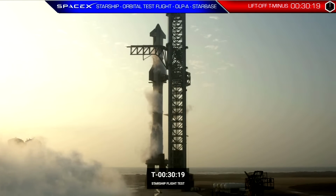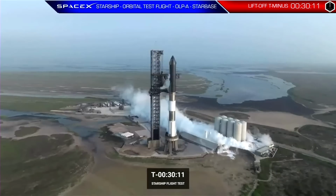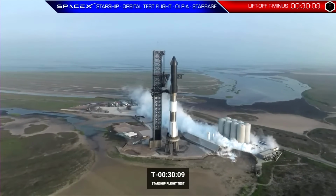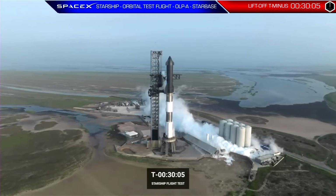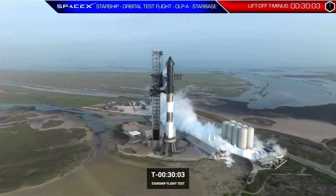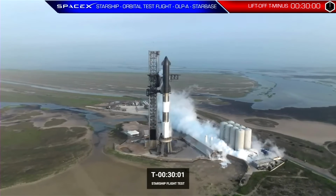For the purposes of today's flight, we will consider any data received that helps inform and improve future builds of Starship as a success. From a milestone standpoint, our main goal is to clear the pad. Every milestone beyond that is a bonus. The further we fly, the more data we can collect.